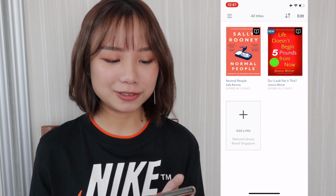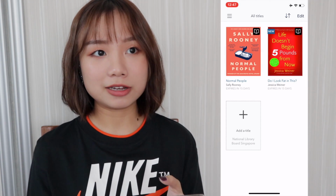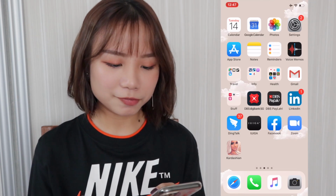I actually haven't read them, although I borrowed them a while ago. But yeah, basically you can borrow them and read them online, and it's very convenient because sometimes I don't feel like buying books, and I also don't want to borrow books physically, so this is a very convenient alternative.